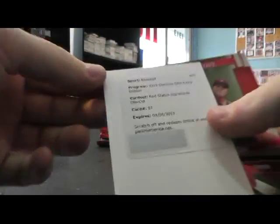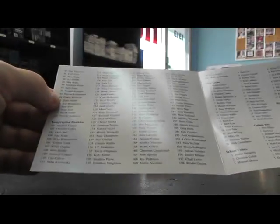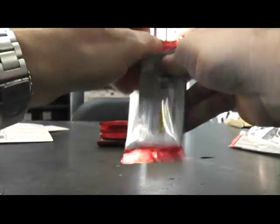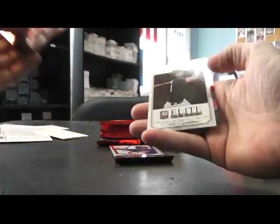Another redemption. This is the red status signatures die cut. I don't remember which one red is, card number wise. That's number 87. 87 Jesse Vaughn. There you go. That's the most redemptions I've seen in this. Usually there's like one every 4 or 5 boxes or something. We got 3 in 2 boxes.